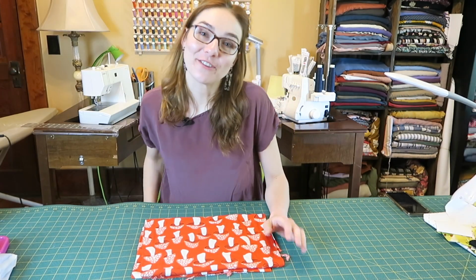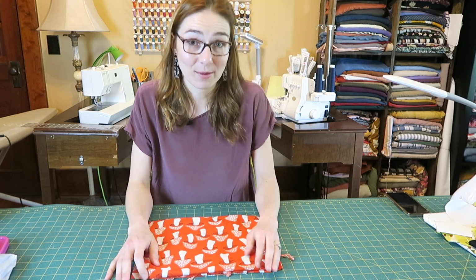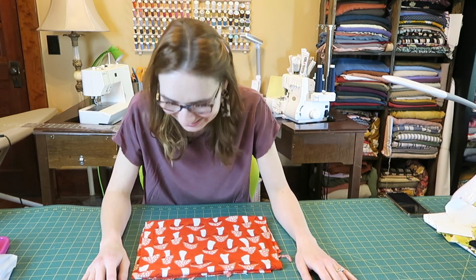Okay, so first things first, I'm going to go through how I organize and store my fabric. And the first thing I do when my fabric comes in is wash it. I used to not wash it right when it came in, but then I got really annoyed because when I would have a project I wanted to do and I would be like, yes, this fabric is perfect, and then I would be like, oh, I can't start it right now. I need to wash it. So I started just washing it when it comes in.